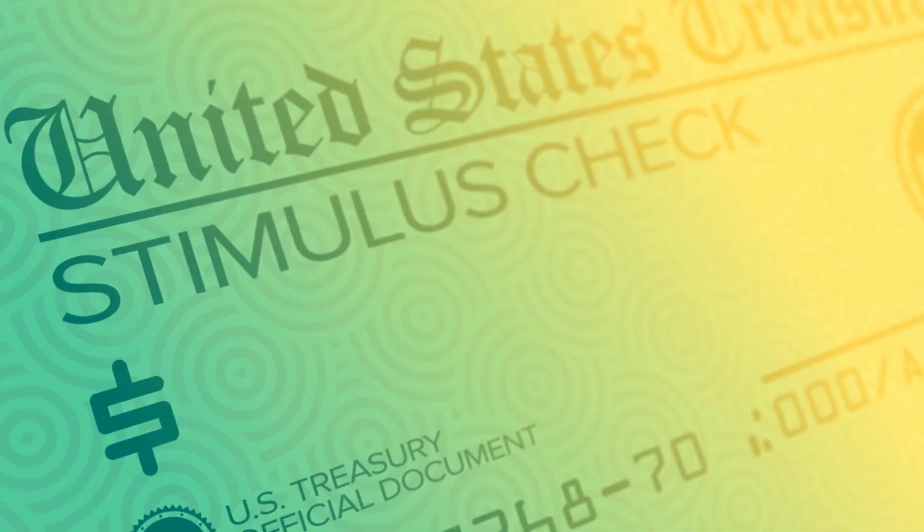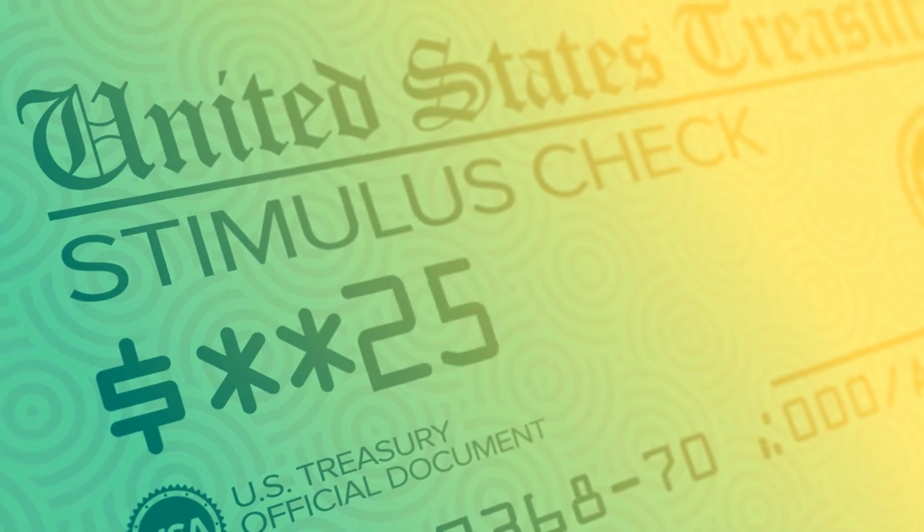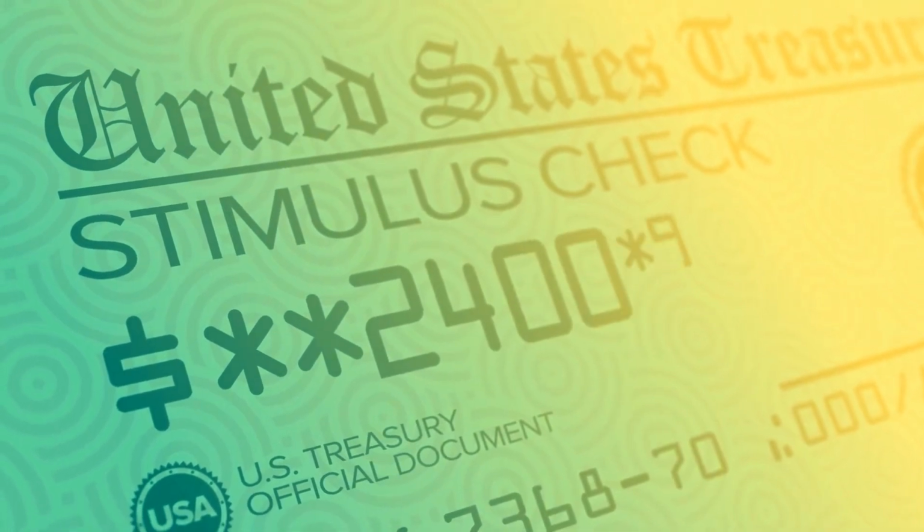So the second tip has to do with these stimulus payments that most Americans have received over the last year, some in 2020, some in 2021. So talk a little bit about that. Well, most Americans did receive them if they were eligible, and some didn't receive them because they were eligible but didn't file a tax return.